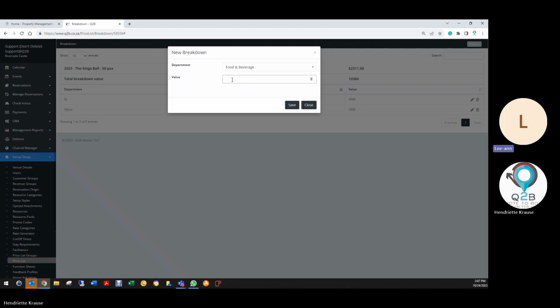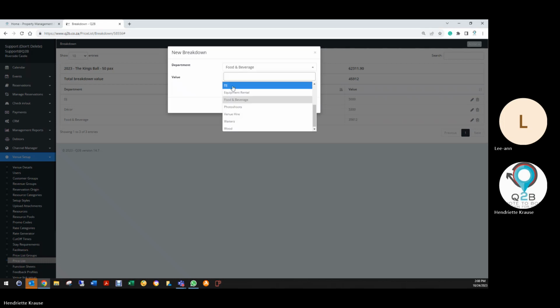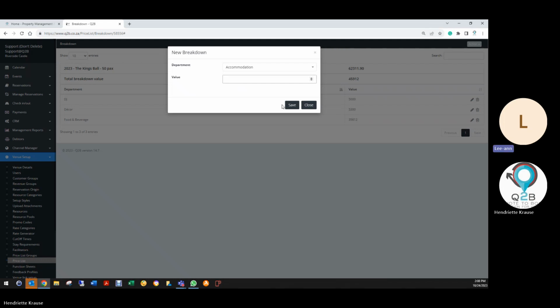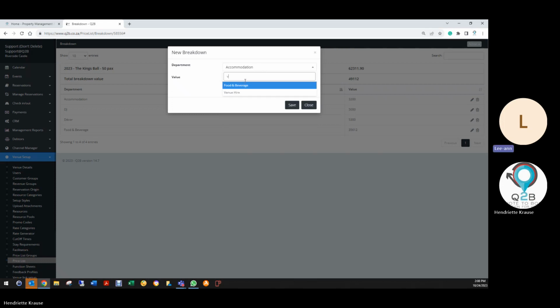$20,000 plus. It's 35,612. Okay. And then it's accommodation, which is 3,200. Yeah. And then it's venue hire, which is 13,200.